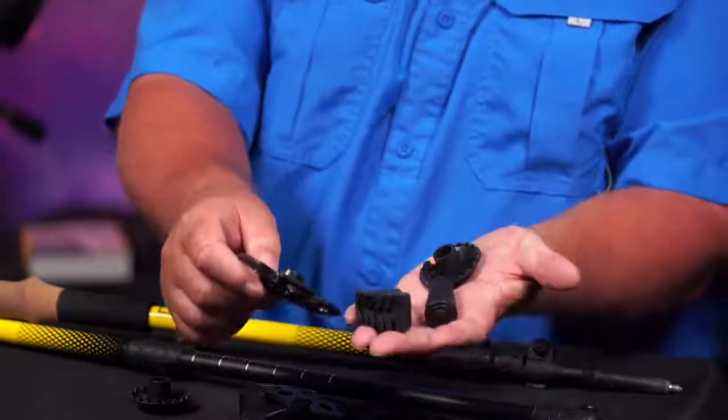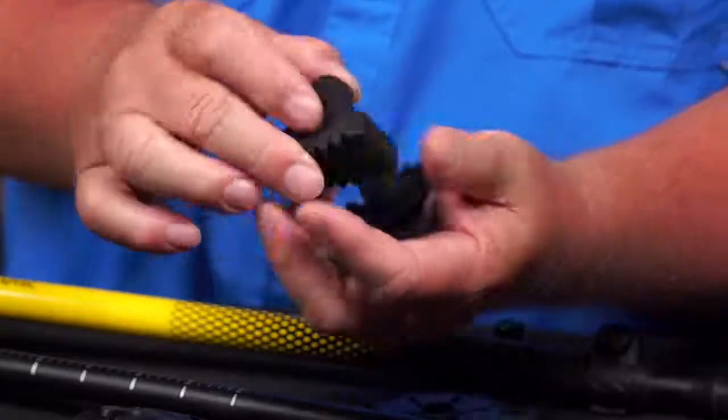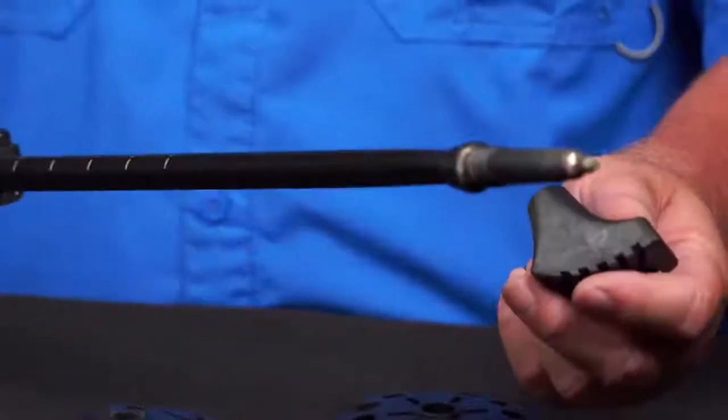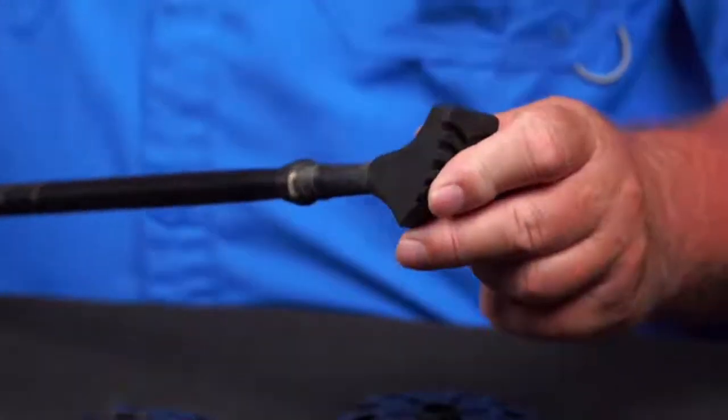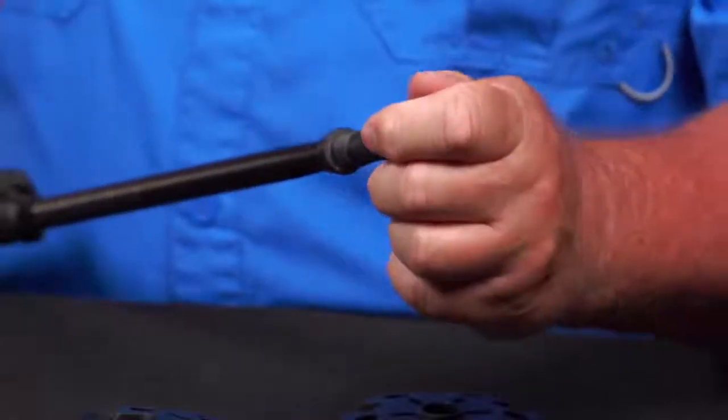There we go. So we're looking at a little booty. If this goes on, and these literally just snap in right onto the end of the pole, just like that. That's a little boot for slick rocks. Here is a tip.